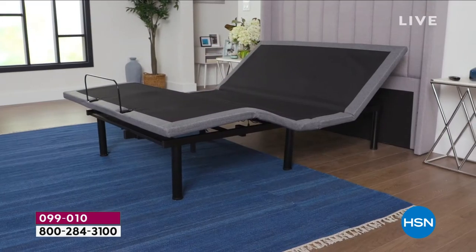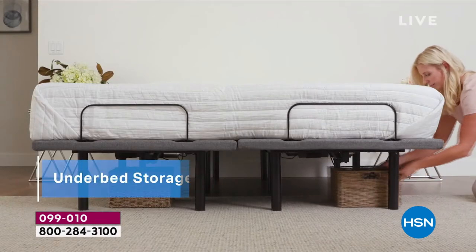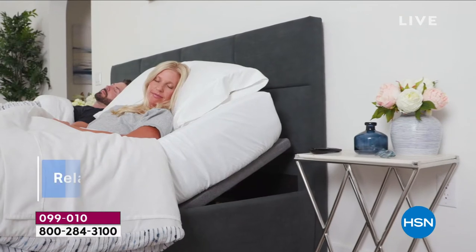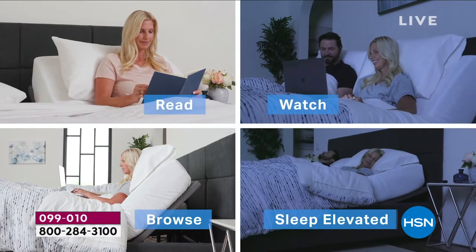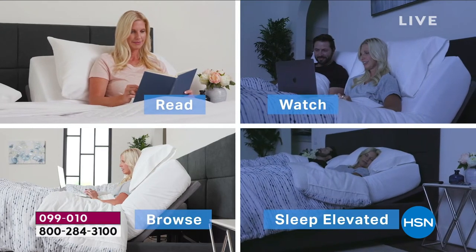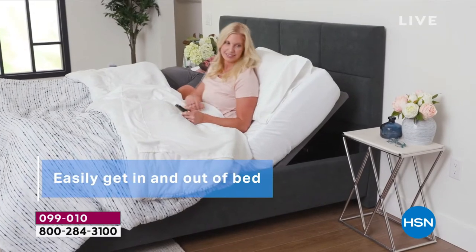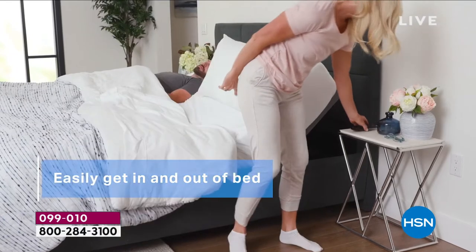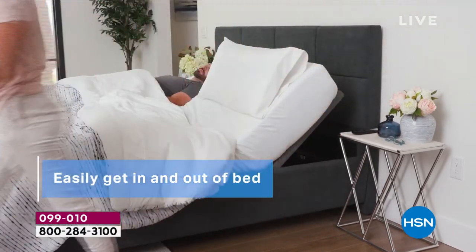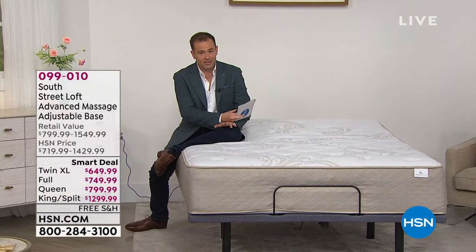This does work with, as you would imagine, our Today's Special, and a lot of you are still ordering that. Don't forget the two twin XLs will make that fabulous king, and then you can both relax in comfort with whatever is best for you, reading, watching, browsing, sleeping elevated. If you struggle with acid reflux, you know it's always a great thing to be able to sleep elevated. This is going to help solve so many problems. Would you like to try it with a 30-day return policy? You absolutely can. We are now approaching 75% sold out for the day on this particular smart deal.